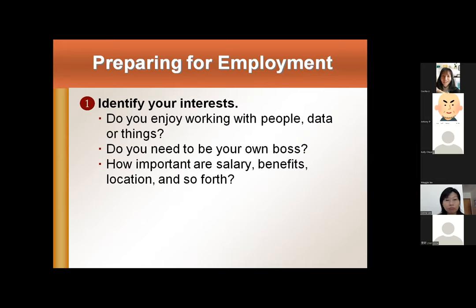咧？定係冇問題嘅？我可以係加入一個公司啊，去做一個團隊嘅其中一部分。How important are salary, benefits, and location? Some people are pretty concerned about these things. Some people are not. So if you are concerned about these things, then you may need to think very carefully what kind of jobs you're looking for.